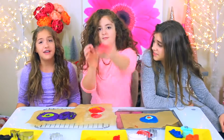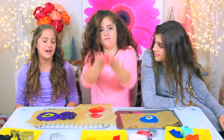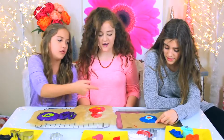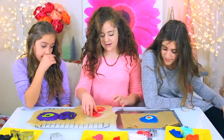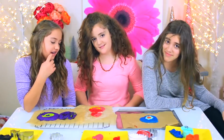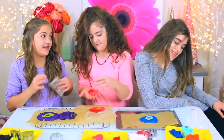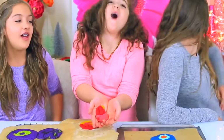All right, guys, we got cookie dough from the grocery store. I don't recommend that if you want something to turn out right. All right, guys, our cookies are a disaster. I think Rachel won. Look. Well, either Rachel or this little fish. The heart, I'm sorry. That is really cute, but Rachel was really perfect. So I want to say Rachel is the winner.